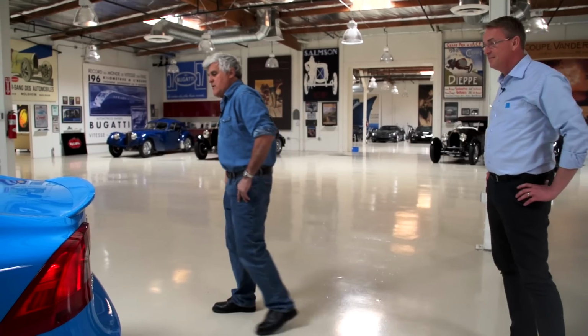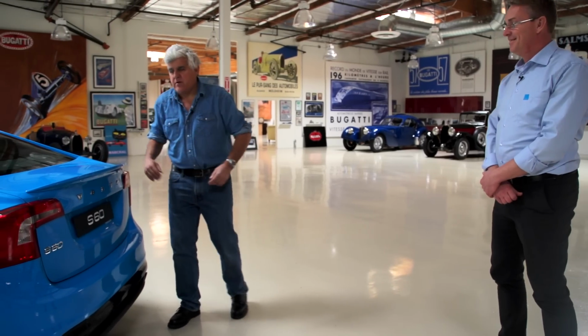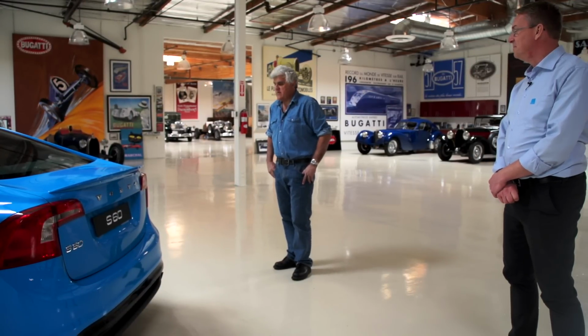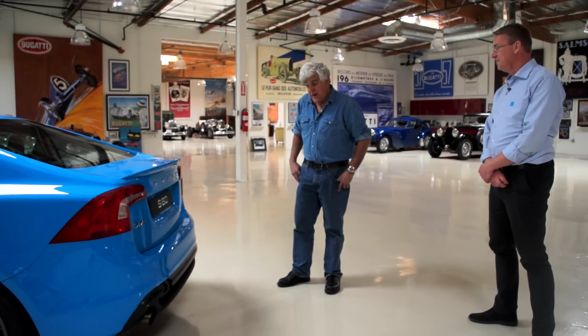But I must say, I'm not a big fan of the big giant wings and all that nonsense that people do. But you accomplish the same thing with what you've done here. Boy, it's a good-looking car. Thank you. Very nice. Nicely done. Not overly done. And it's a six-cylinder. I imagine when you're not on the power, you probably get pretty reasonable mileage, huh?